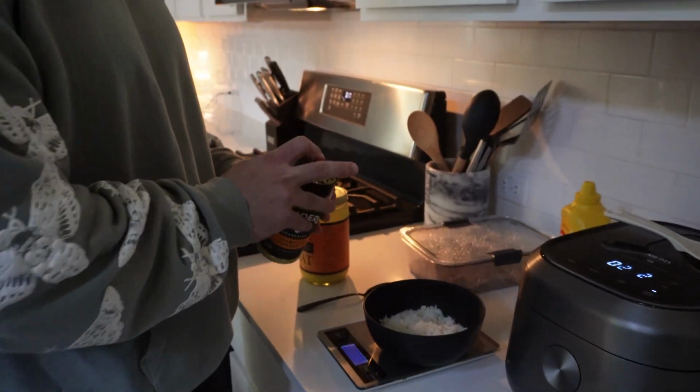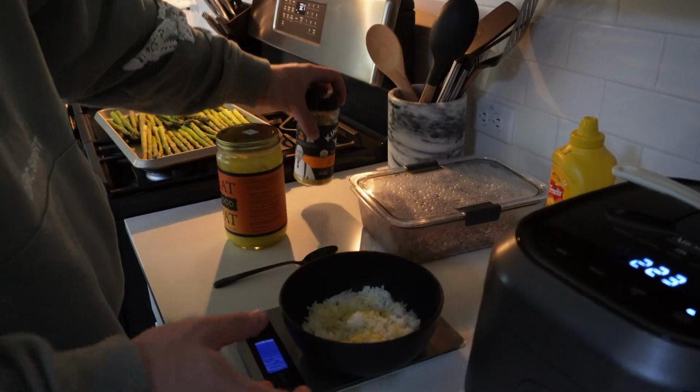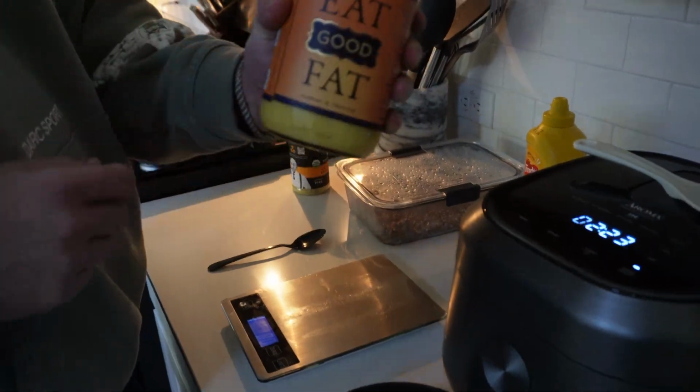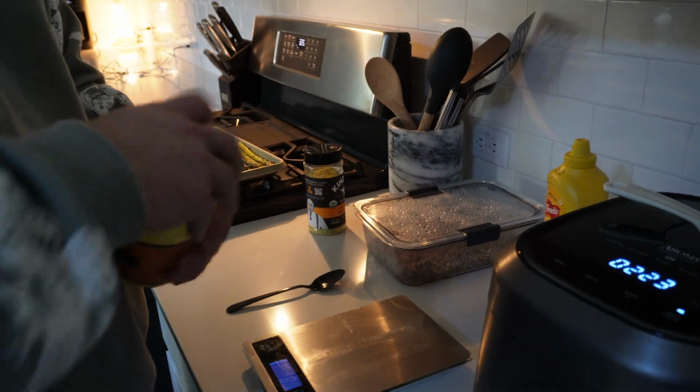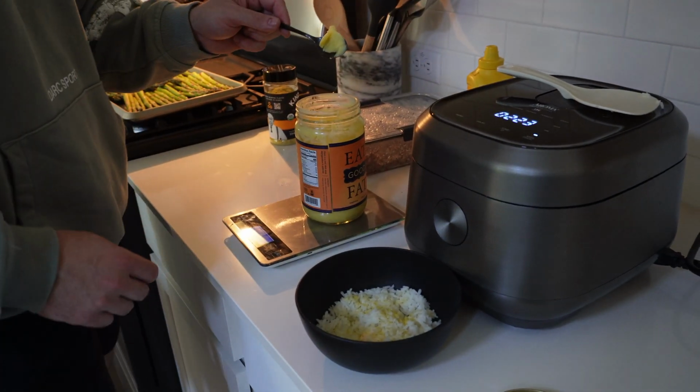I always put some seasoning on it. Again, caramelized onion butter. It's been the goat lately. Then we do ghee. It's basically just fat with no dairy in it. It's clarified butter. We're gonna do 5 grams. Perfect, 5 grams on the dot.